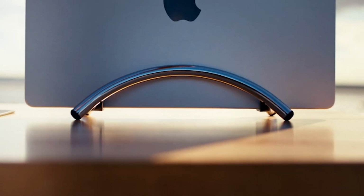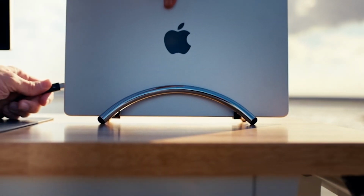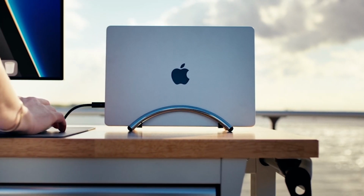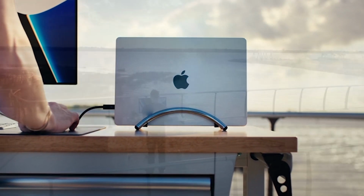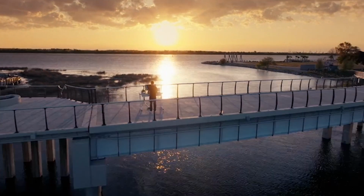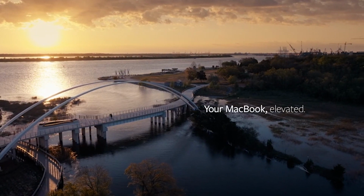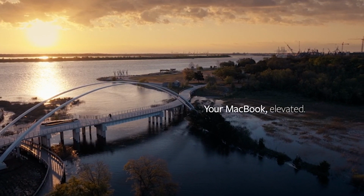The sleek aluminum design seamlessly blends with any decor, while non-slip silicone pads ensure your laptop stays secure. Elevating your laptop minimizes spills, improves airflow, and prevents overheating, extending the life of your machine. It's all about simplicity and efficiency with this modern stand.